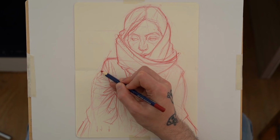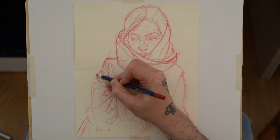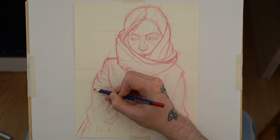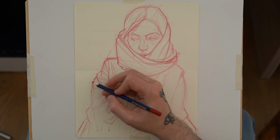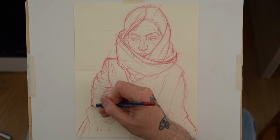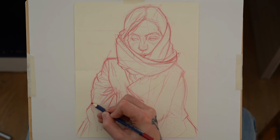Let's see. I'm going to try to just simplify my outer contour here. See that. That comes over here. Perhaps I'm going to have this one come up here.